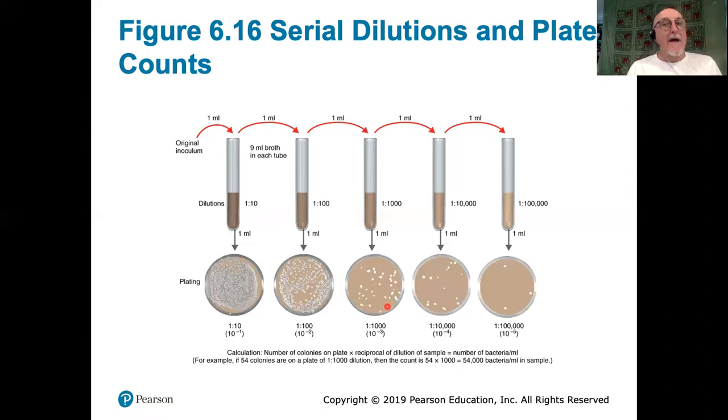I just want to point one other thing out to you. In this case here, we've spread 1 milliliter. But very often what we'll do instead is spread a smaller portion, 0.1 milliliter. You need to realize that that is in itself a dilution. Okay, 0.1 milliliter is 1/10 of a milliliter. So if I only spread 0.1 milliliter, I would need to take that into consideration here.